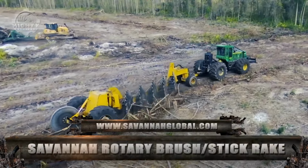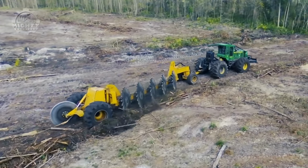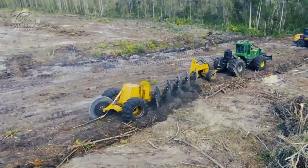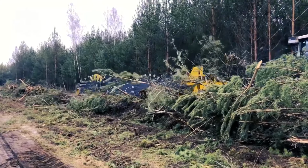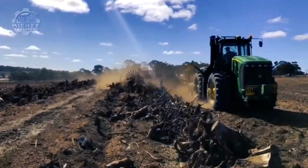If traditional dozer-mounted front bush rakes appear to be very expensive and ineffective for you, the rotary brush stick rake from Savannah Global Solutions LLC might be worth your shot. Aside from its heavy-duty rakes capable of raking in fallen leaves, this machine has also successfully lifted stumps and root residues into large windrows too.